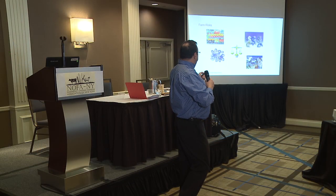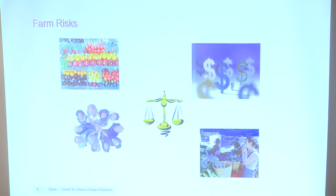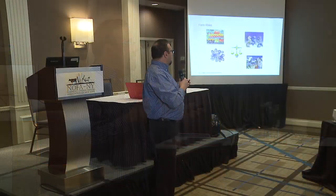So we can talk about risks in kind of 5 broad categories. Okay, so one of those, oh, well, that's not the pointer. With the picture of the vegetables there, that's to represent production risk. It's probably one of the more obvious ones. There's also financial risks that you face. Down there in the right-hand corner with the farmer's market, there's marketing risks. There's also human resource risks, and then legal risk. Okay, and we're going to break those down a little bit.